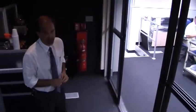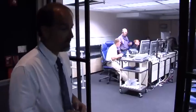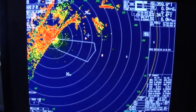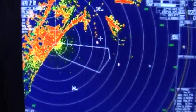This room is the surveillance room. For the public, this is probably one of the most important rooms because this is where we make sure that if you are out fishing, we don't drop a rocket on your head. One of the coolest looking displays we have, this is the Pathfinder radar. And what we're doing here is we're sweeping across, and this radar actually looks out at the surface of the ocean to see if we can see ships.